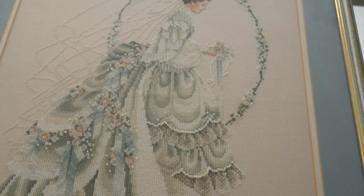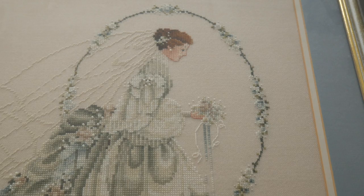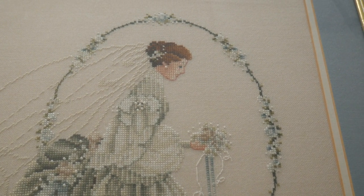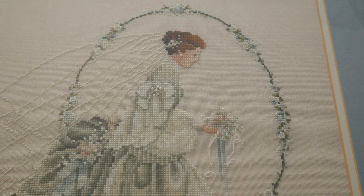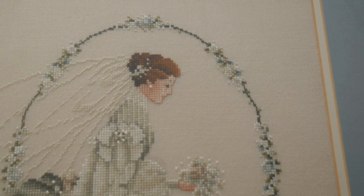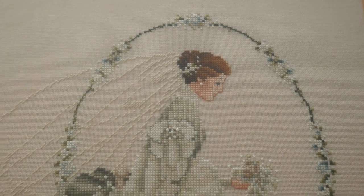They're not the most difficult pieces to stitch. I mean, don't get me wrong, they take a long time, but they are quite straightforward in terms of the pattern designs and the way that everything comes together. One of the things that I particularly like is the pearl earring. That is a beautiful detail, and one of the things that I really like about this.